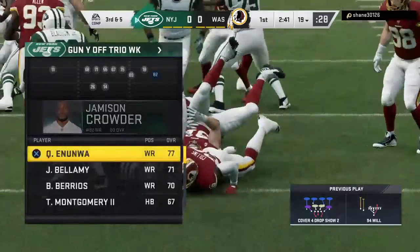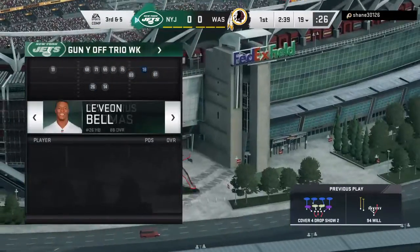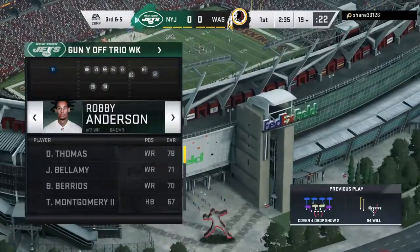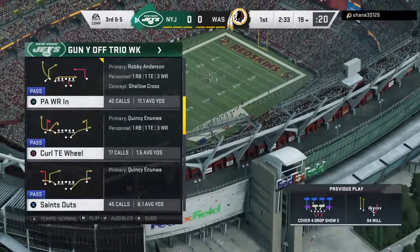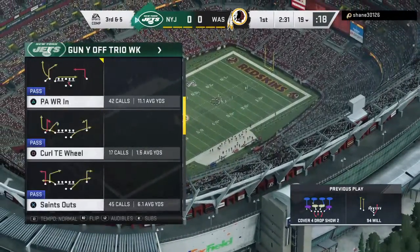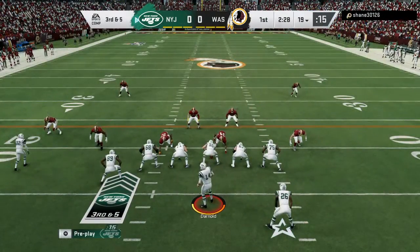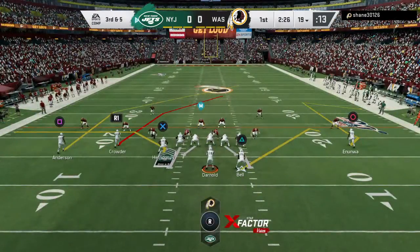Don't be mad. There's more coming. There's more where I came from. Here goes Mike 55. Yeah, let's get set.